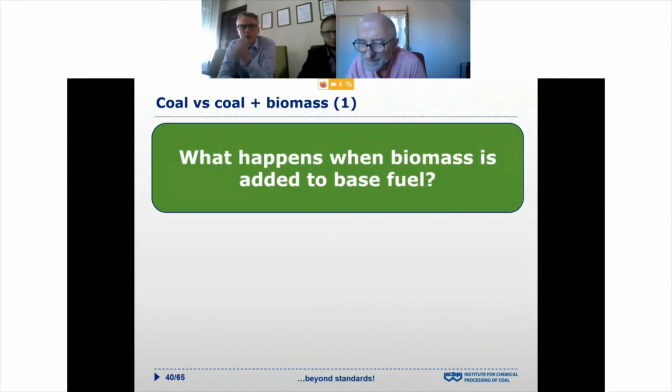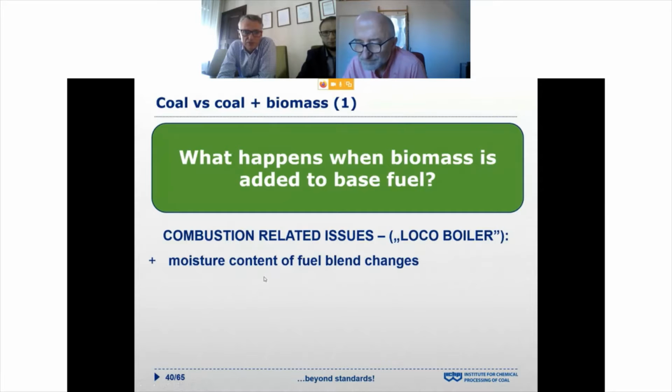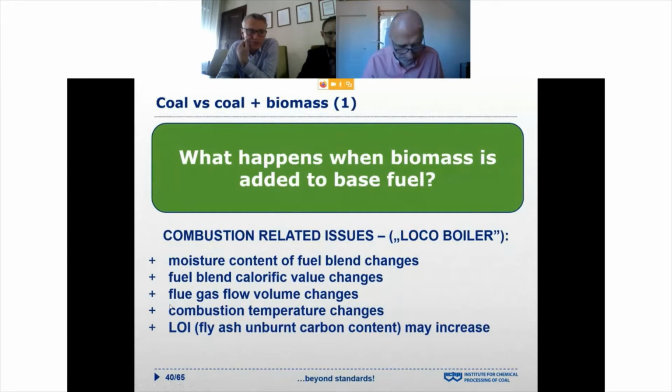So let's try now to summarize a little what happens when biomass is added to the base fuel. We have two groups of issues. The first group is combustion related issues, I mean what happens inside the boiler or loco boiler. The moisture content of the fuel blend changes, so the consequence is that the fuel blend calorific value also changes. And again the flue gas flow volume changes, as we have already told about. And the combustion temperature changes because we have more water in the fuel. So we have more moist fuel, a higher flue gas flow and a changed combustion temperature.